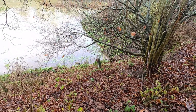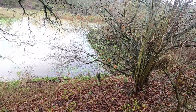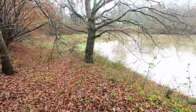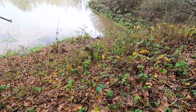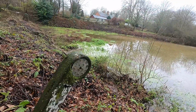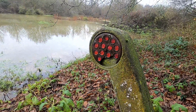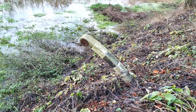Look at that reflector just sticking out of the ground, serving no purpose today. I wonder if they even reflect still. Interesting to note that the reflectors on this side are white and the reflectors on the other side are red. So what does that mean? So what information can be found regarding these posts?